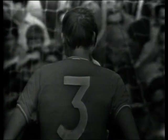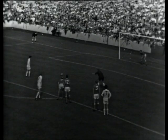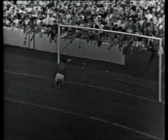Number 3, John Winfield. Johnny Giles scored a penalty at home against the Spurs in a 3-1 win. Game before last. There goes Giles now. Two-0, Leeds United.